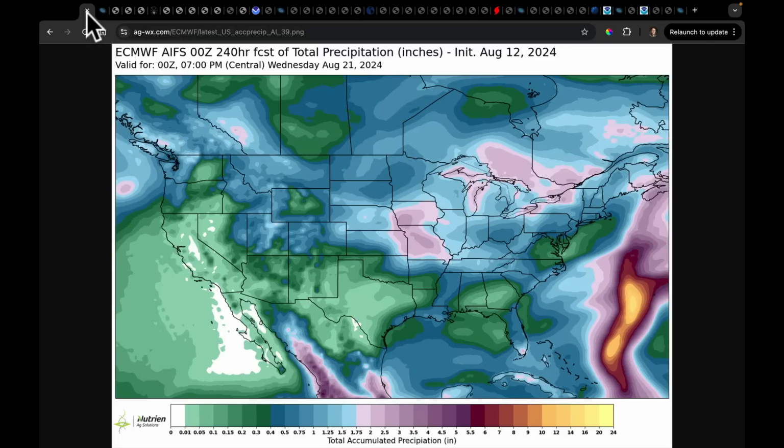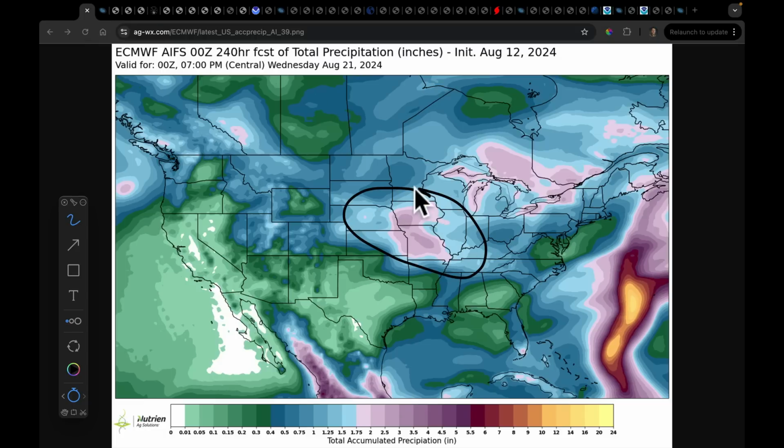Well, good morning, everybody. First thing I want to start off with is some of the weekend model trends as we begin this new forecasting week. And if you remember last week, one of the discussions we had was how the artificial intelligence forecast model was quite wet in this area compared to other models.